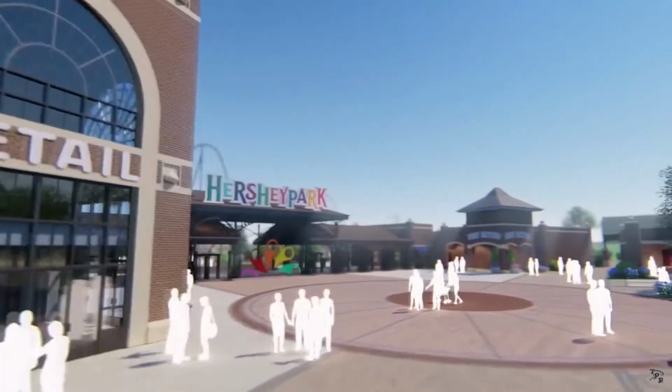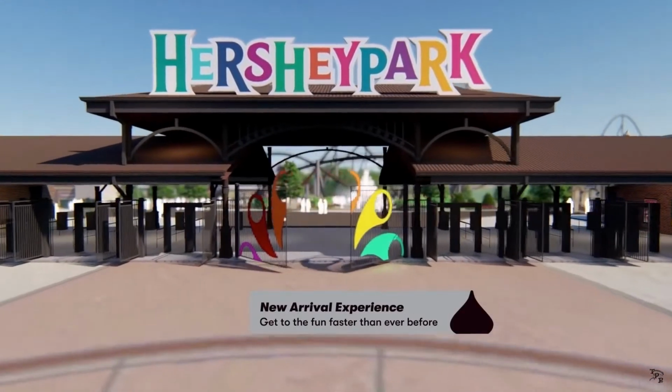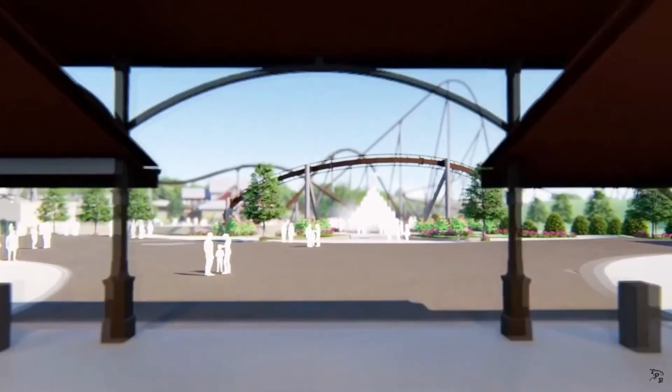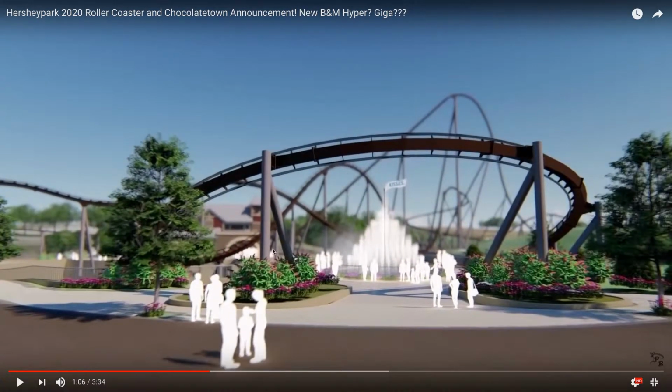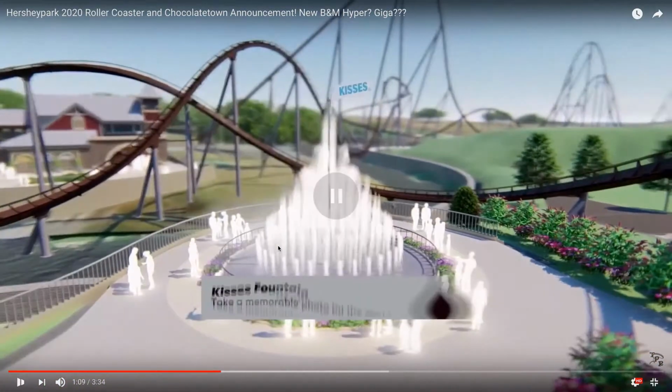And you have the new massive front entrance with several metal detectors, so it's going to be a really quick entrance into the park. And after that, you have a massive B&M hypercoaster or Giga. I'm not really sure whether this will be a B&M Hyper or Giga. I know it will be a B&M Hyper model just based on the track. And this ride will be the tallest, fastest, and longest roller coaster at Hersheypark. And it looks fantastic. We have a pretty interesting color scheme, so some enthusiasts have been speculating on the theme.